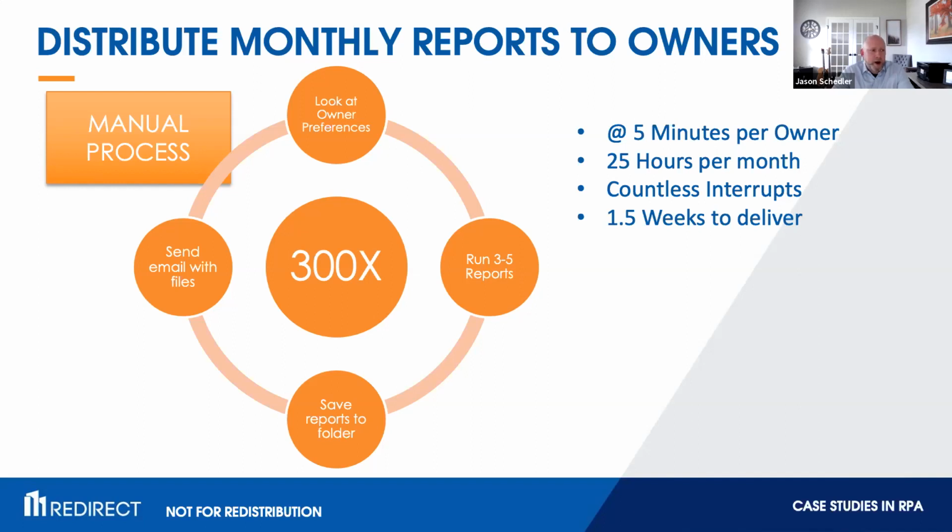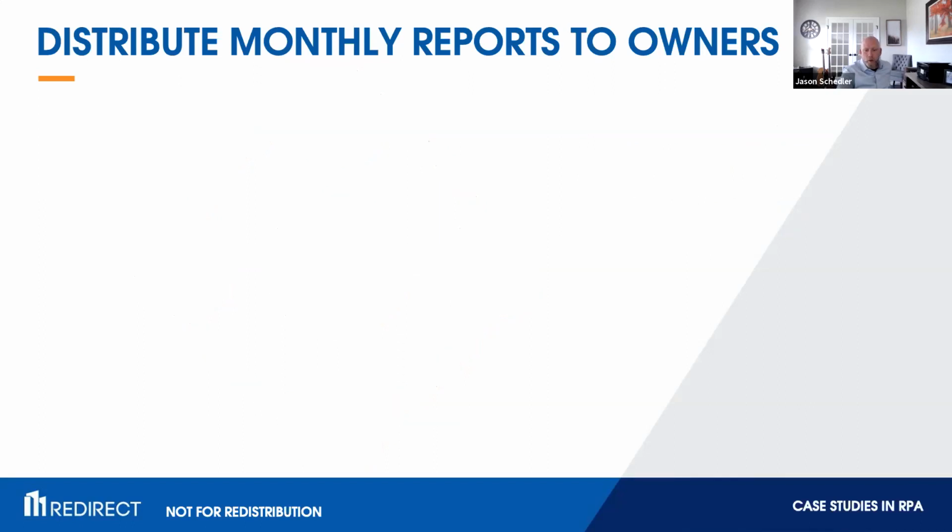It's also being interrupted countless times, and so it's taking 1.5 weeks to deliver. If you think about something that's done every month that you're spending a week and a half or 2 weeks doing, it means you're spending half your days doing it. It's pretty untenable. So what we did, we built a bot, and that bot logs into Yardi.